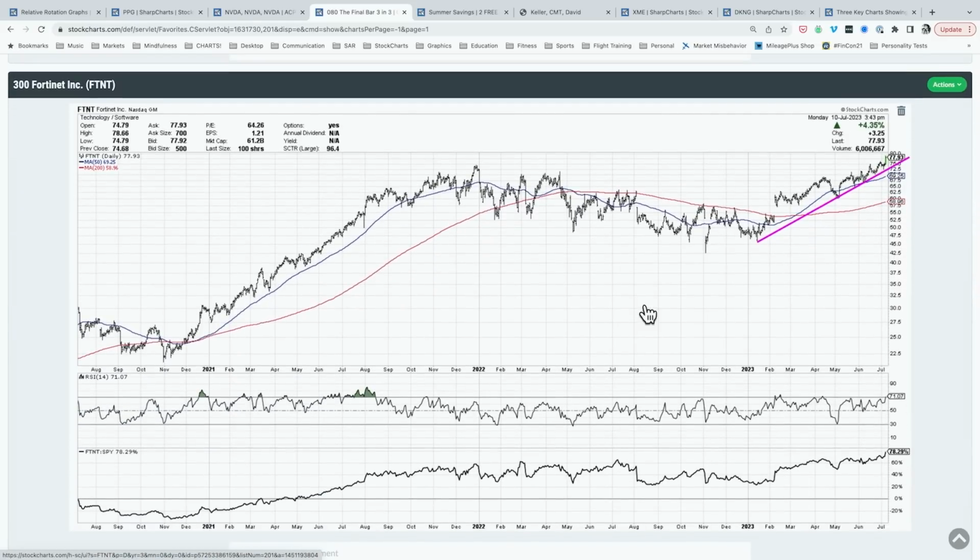Final chart, FTNT, Fortinet. This is a software stock. I'm sure you're familiar with it. It's been a strong name in 2023, along with many other technology stocks in many of the groups within the sector. All I would tell you is, again, I often talk about putting your trend follower hat on. And when you have a stock that is making new highs, like FTNT is doing this week, making a new 52-week high, pushing above the December 2021 all-time high, I'm inclined to follow that trend.